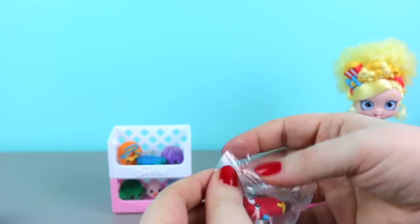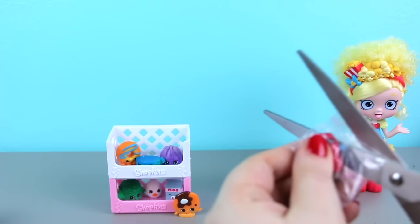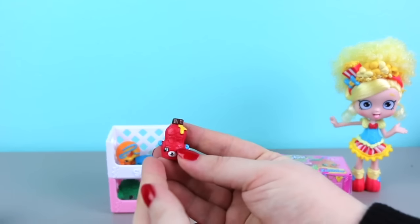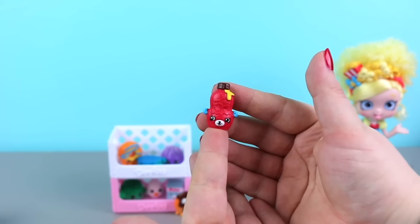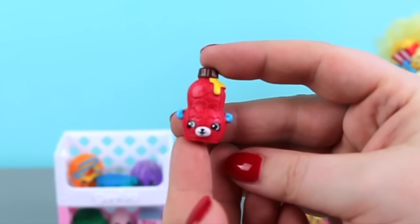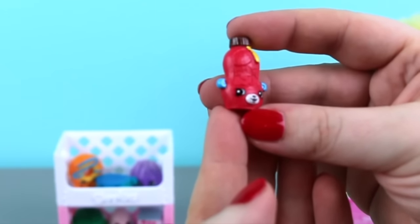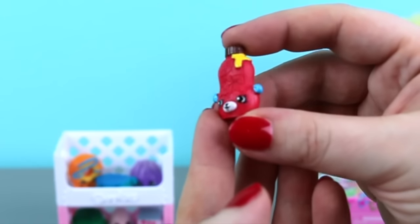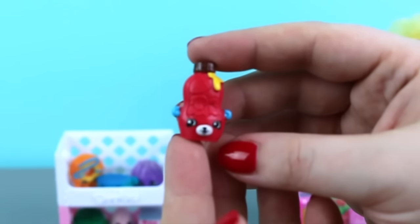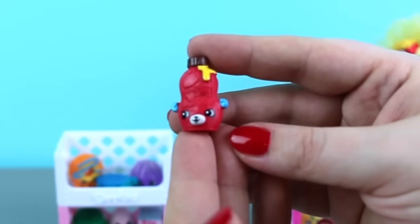Okay, so I think we got another Petkin. So cute. This is a different one. Oh, look at this little guy. He's so adorable. So this adorable little Petkin is called Big Topping. So I'm guessing that he's some kind of like topping, like maybe chocolate sauce or something like that. Oh my goodness, he's so cute and he looks like a little teddy bear.